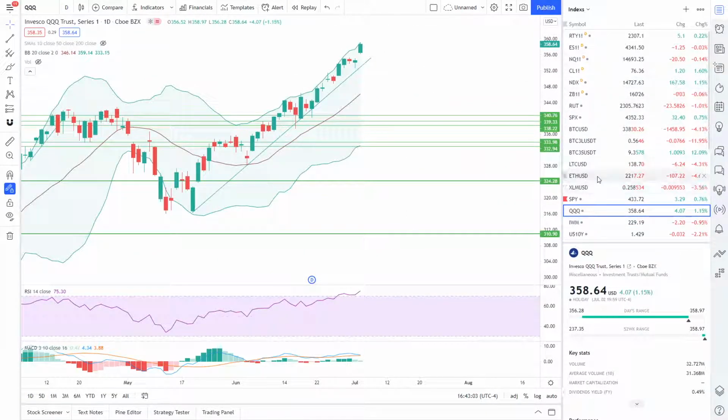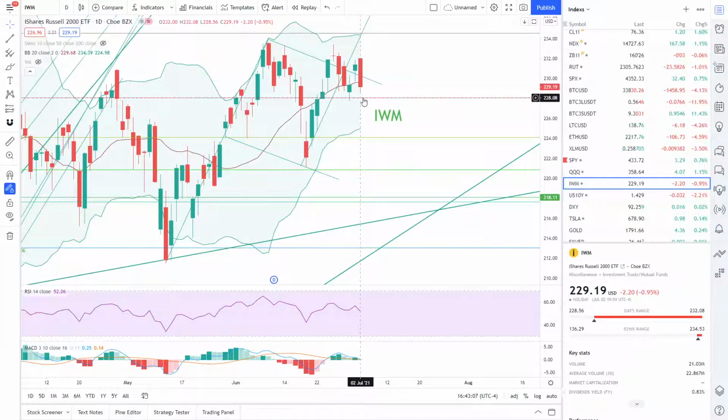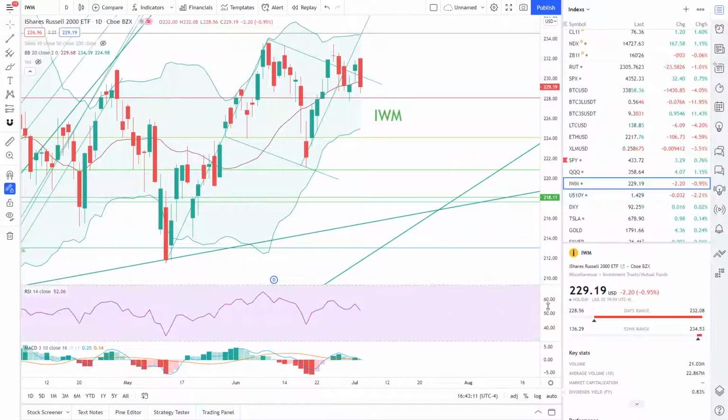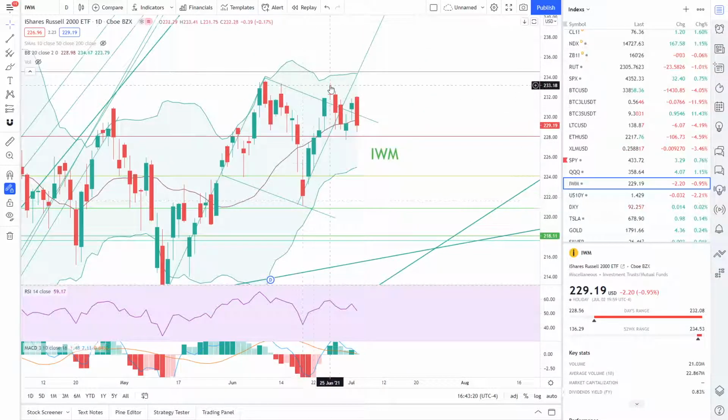All right. And yeah, that's really it. The IWM needs to hold 228.08 as we've been continuing to monitor. You can also see that the MACD still looks like there's so much more room to go to the downside. But in the shorter term, it looks like the IWM is creating somewhat of a bull flag. It is sustaining 228 as support very, very well.